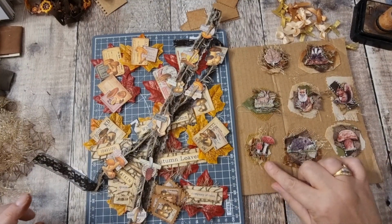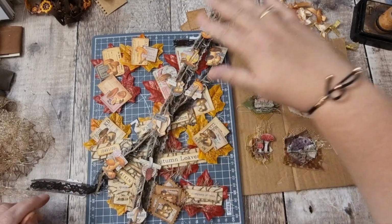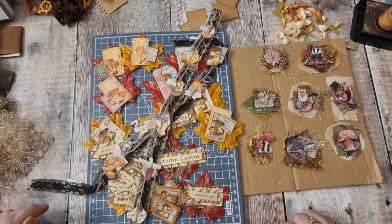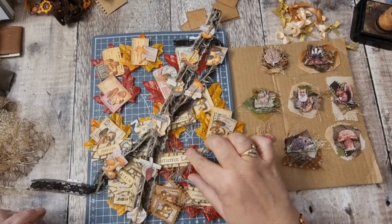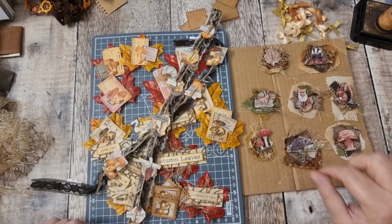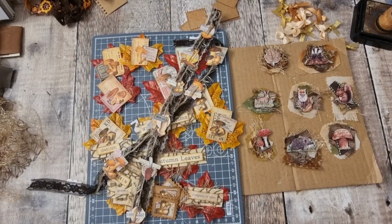So this is what we've made. I've just done that one. So we've got as lace strips, as leaf snippets, we've got some words, some more words, some little postage stamp, and then these little fabric clusters. So we've made a brilliant start. So I shall have a look what I've still got left, and I'll come back tomorrow and do some more.